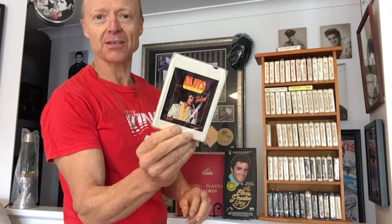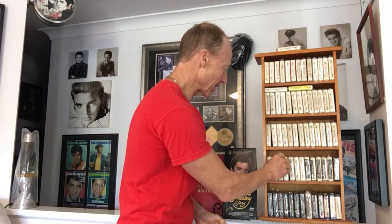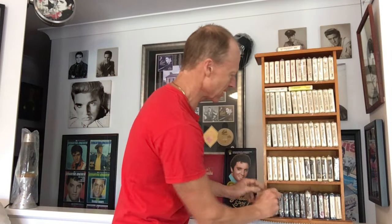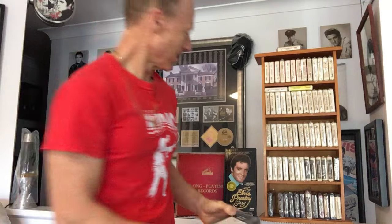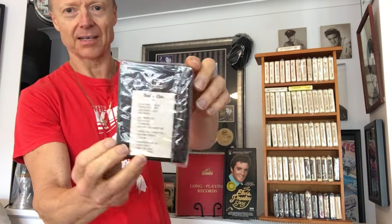Look, they're really great to own. They do look different. They're unique. You know, it's great to have this sort of stuff. Even some rare things like Having Fun on Stage with Elvis on 8-track. Who would have thought that was a thing? But it is a thing. Pure gold. There's just so many, and there's the odd ones like this, Old Time Favourites. No picture, just the best of Elvis. But there's a picture there in the back. And that's the other volume of it.